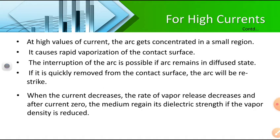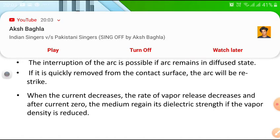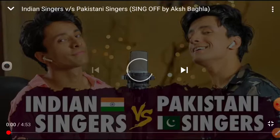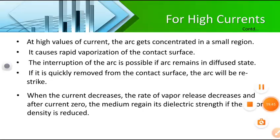The interruption of the arc is possible if the arc remains in a diffused state. So that is a diffused state on the surface. If it is quickly removed, otherwise what will happen? If it is quickly removed from the contact surface, the arc will restrike once again. So that is the thing you have to remember.